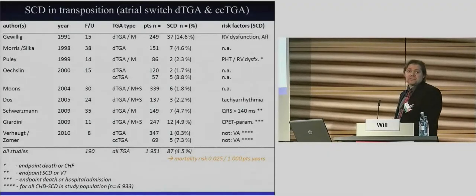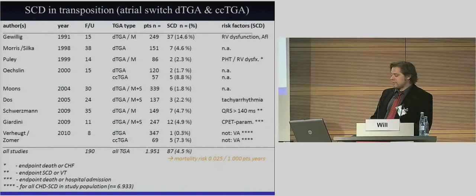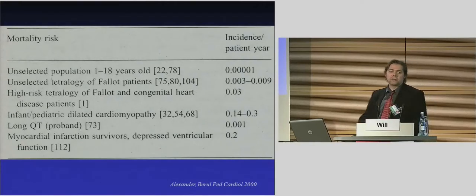So what about risk factors? This is difficult to obtain because a lot of these studies, like the Munich or others, had the endpoint for their study not just death or sudden cardiac death, but different ones like VT or hospital admission. And so it's hard to know what really is a risk factor, but definitely it's RV dysfunction, flutter, tachyarrhythmia. In this last group here, the incidence of ventricular arrhythmias did not predict sudden cardiac death, but in this cohort they looked at all the congenital heart disease, so not just at the TGAs. So the mortality risk overall is about what we expected for the high-risk patients, in about 0.0 incidence per patient year. And this is still tenfold better, though, than those patients who survive myocardial infarction here.